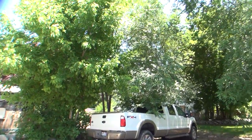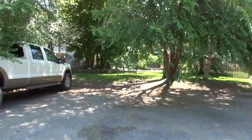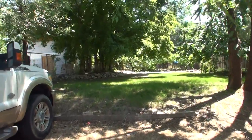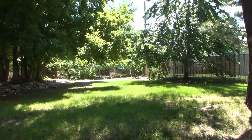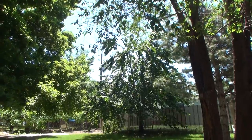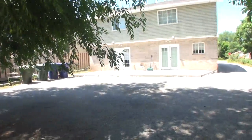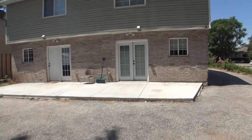Mature landscaping, large trees provide plenty of shade. And we have just a common grassy area back here. Mature cherry tree. We'll head back inside and check out the second floor.